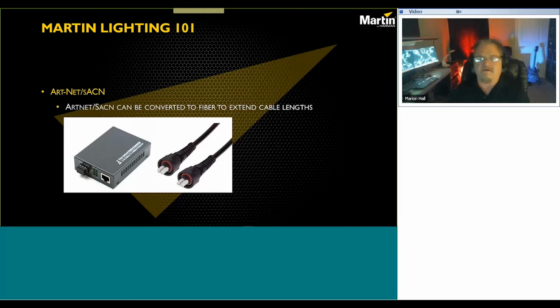And so what a lot of times they do is they convert the ArtNet or streaming ACN into fiber, which you can run for miles, and then they convert it back to Cat5, and then from there, break it into 5-pin DMX to plug into the fixtures itself.